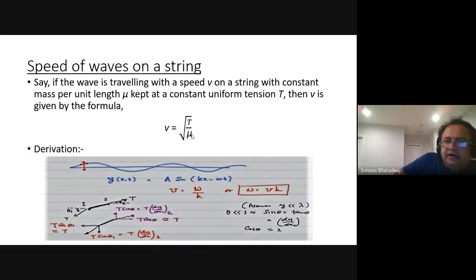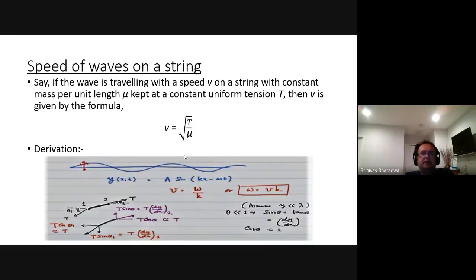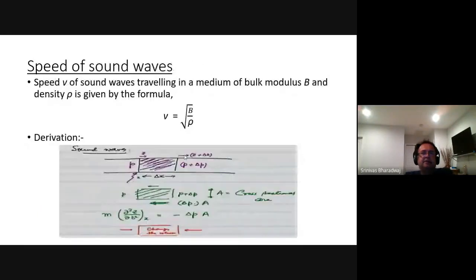This can be derived, but today I am not going to derive it. V equals square root of T by mu. Similarly, in the case of sound, we have what is called the bulk modulus and the density. The square root of the bulk modulus of the medium divided by the density will give you V. T over mu, B over rho, square root in each case. We've already discussed this, right?